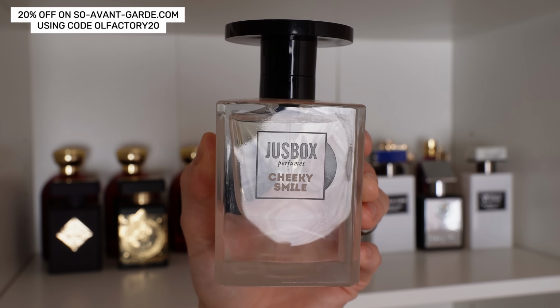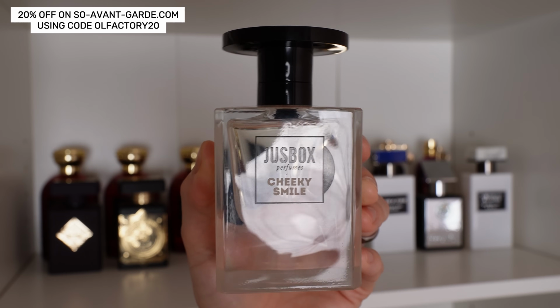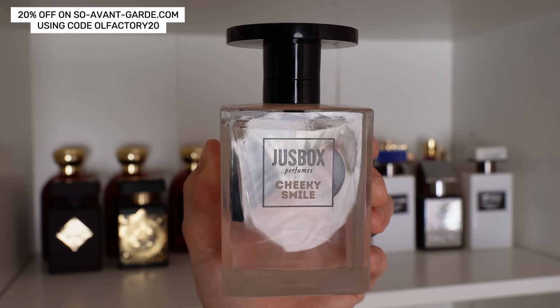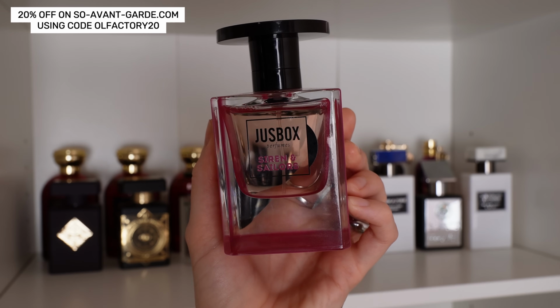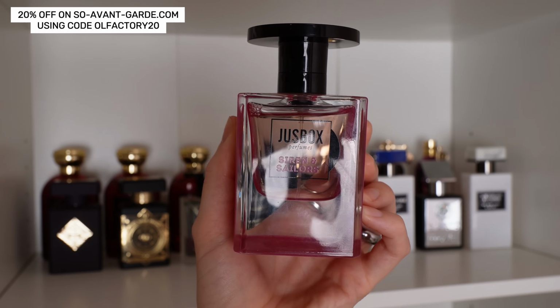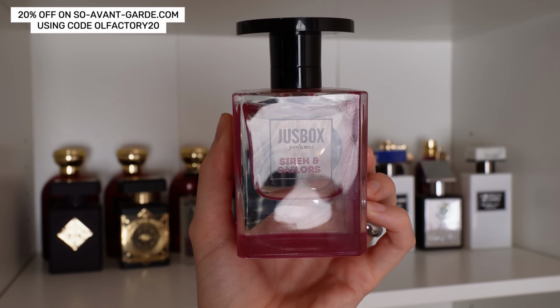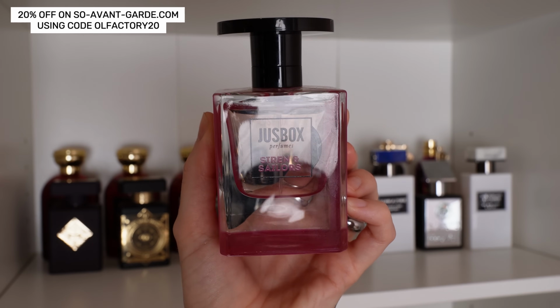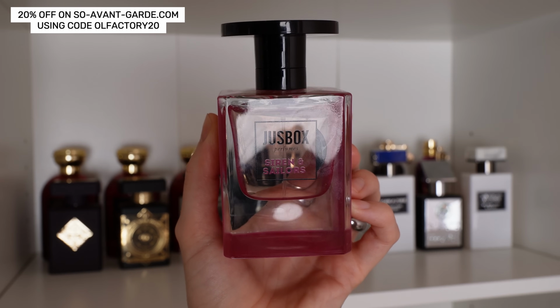So it's not going to be like Juliet Has a Gun, not a perfume. This is on another level. So if you like ambery fragrances, this one is a good one. This is my favorite from Juicebox. This is Siren and Sailors, and this was inspired by Amy Winehouse. This has raspberry and osmanthus. It also has some suede and a little bit of booziness as well.